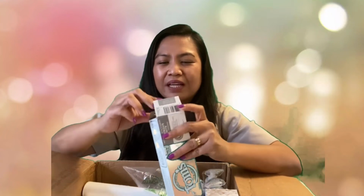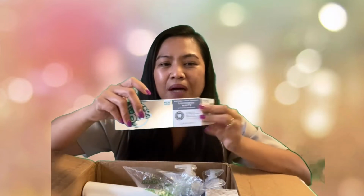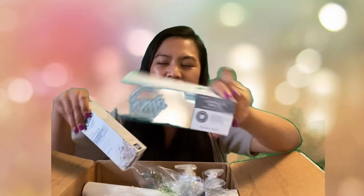Pero ayan, meron tayong toothpaste. Yay! Libreng toothpaste na, di ba? Mahal kasi ang toothpaste. Ayan. So, toothpaste. Whitening toothpaste by Tom's.